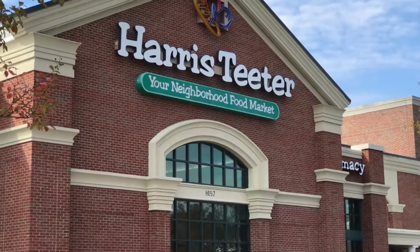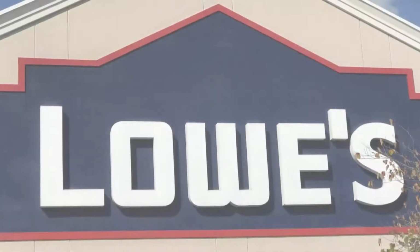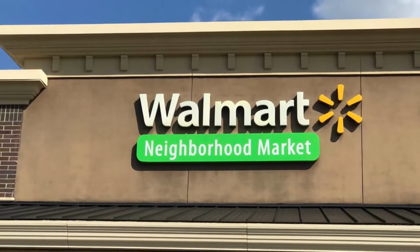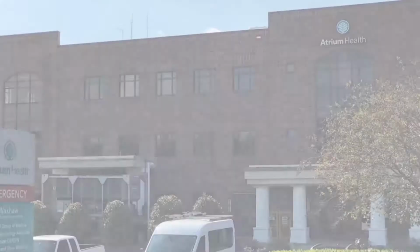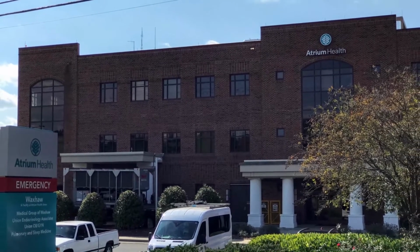The Lawson and Cureton neighborhoods are only minutes away from Waxhaw and have highly regarded Union County schools. The Cureton Shopping Center is nearby with Harris Teeter and several other retail establishments. Lowe's and Walmart neighborhood stores are also close by. The Carolina Healthcare System Waxhaw Hospital is only minutes away.